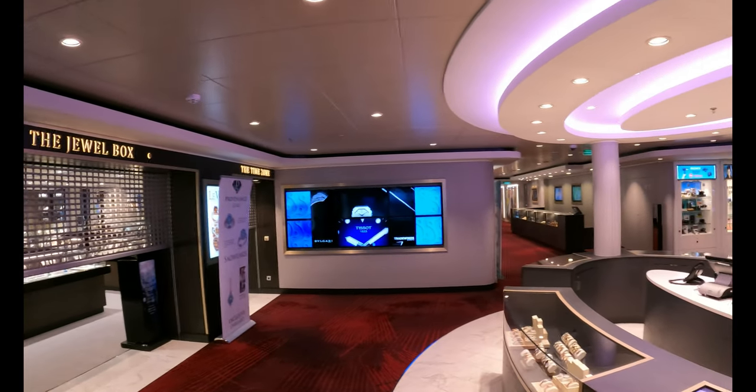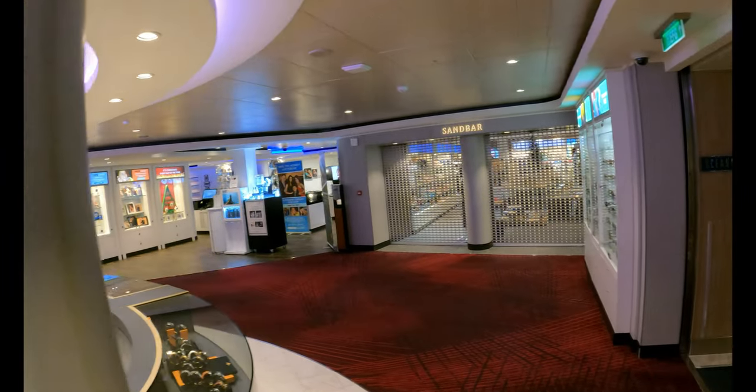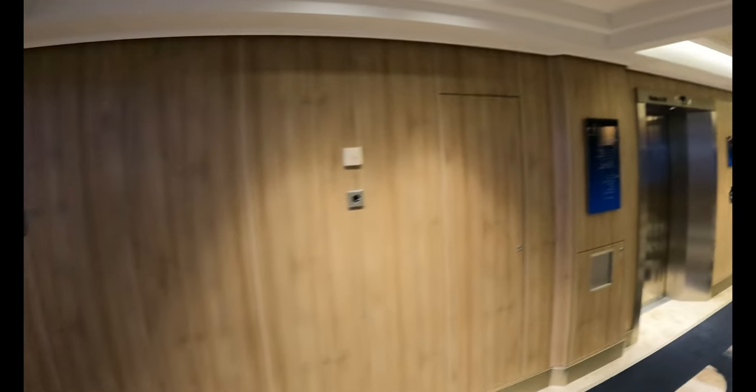More stores, more shopping, duty-free shopping. Again, since we were in port, none of this was open, since they would have to charge taxes.